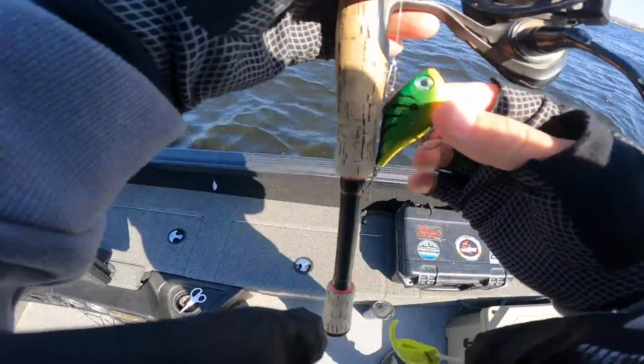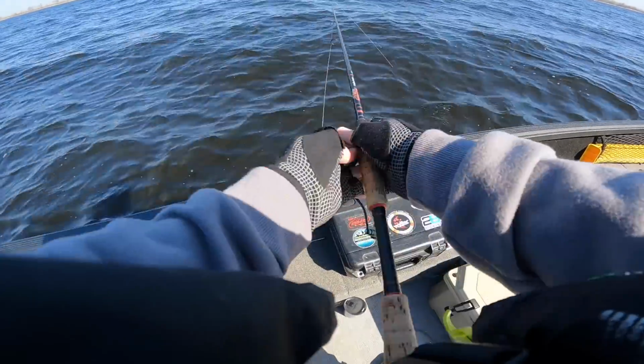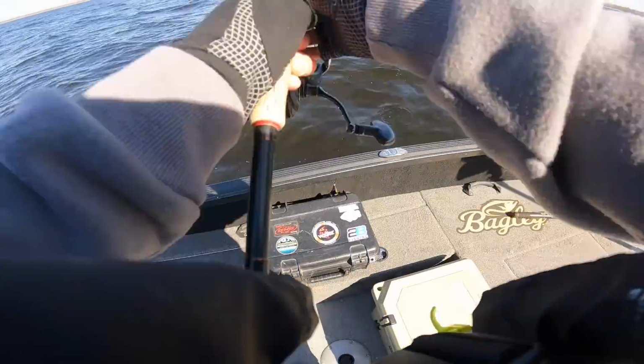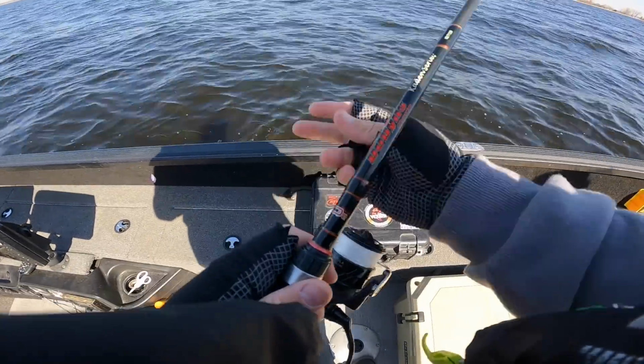All right, I'm starting with a little chrome green. Yesterday we got some on Fire Tiger, oddly enough, some on purple and gold chrome. I didn't try green and I really wanted to try green. So we're going to give her the onions.